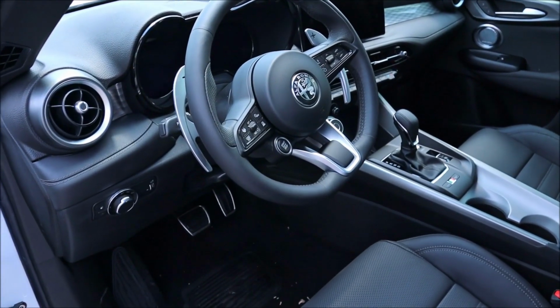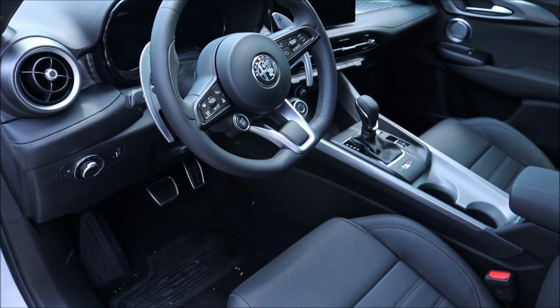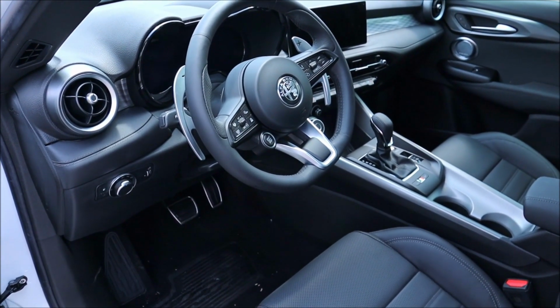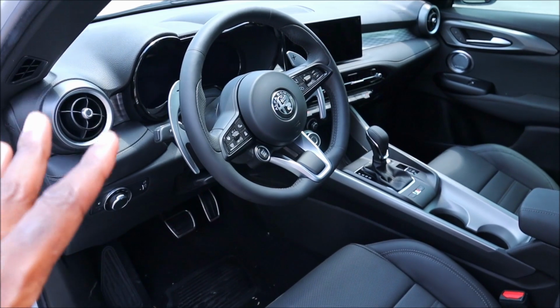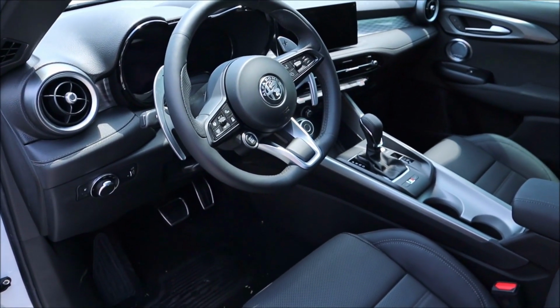Now inside the Tonale, before we even venture in, you guys can see that we have a Nero interior, all blacked out. With that said, you're going to see a lot of familiar design language from Alfa Romeo's DNA. You're going to be very familiar with a lot of how the buttons work. The buttons might be in different places for some things, but as far as form and function, you're going to be very familiar if you know Alfa Romeo vehicles.